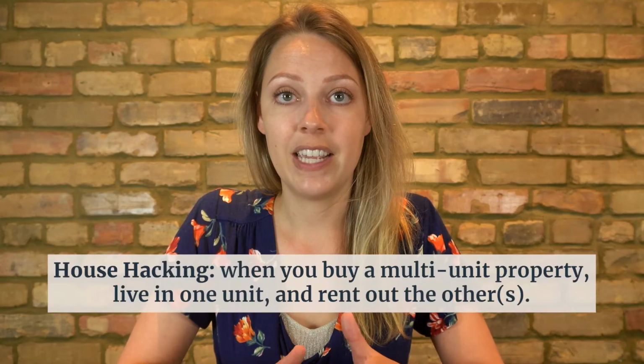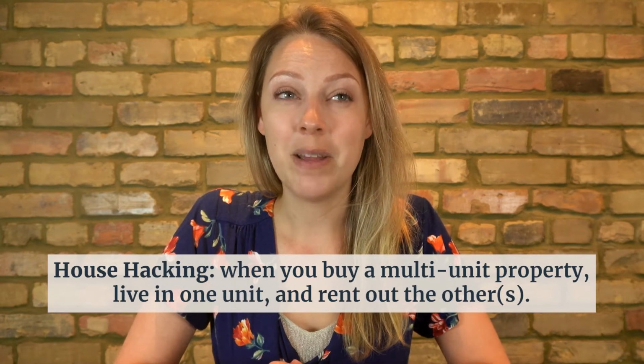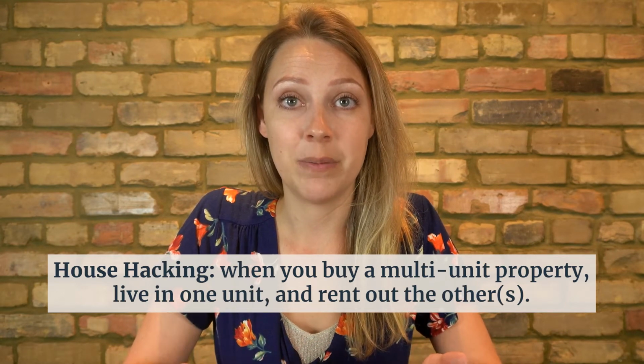For starters, house hacking is very simply when you live in your investment property as well. I am seeing more of this because we do have a housing supply issue here, and obviously real estate is very expensive. So I'm finding more and more that people are renting out portions of their personal home so that they can take advantage of tax write-offs and earn a little bit of extra income, help support their monthly mortgage payments as well. Very often it is a single family home where you put in a secondary suite in the basement, or it could be a legal duplex as well.